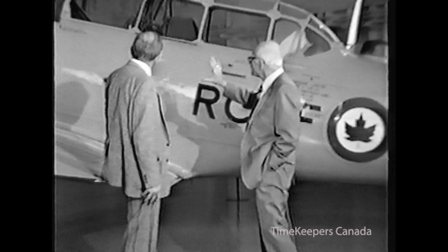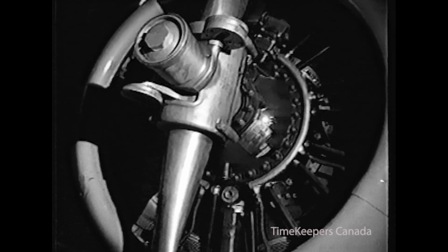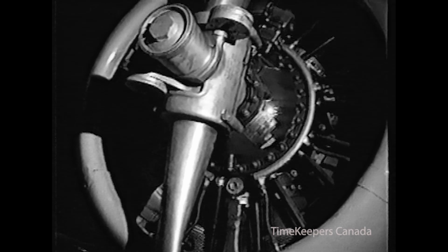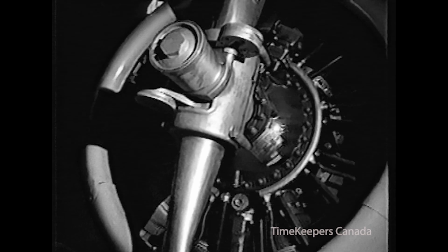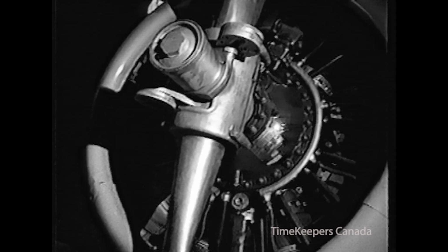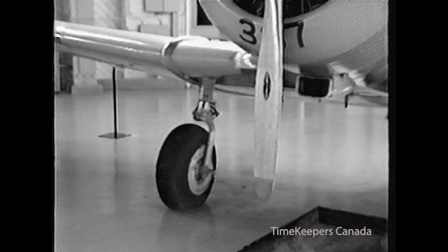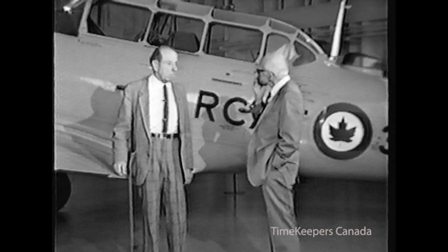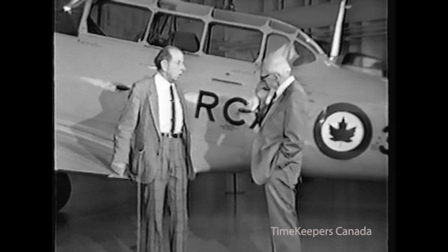Now tell me a few things about this. The actual engine, first of all. Well, the engine is a Pratt & Whitney, one of the WASP series of engines. It's a 9-cylinder air-cooled radial in the order of 450 horsepower, that sort of thing. Some of the aircraft had two-bladed propellers, as you see there, metal blades with variable pitch so that you could adapt the propeller pitch to an engine speed that you wanted for a certain maneuver.